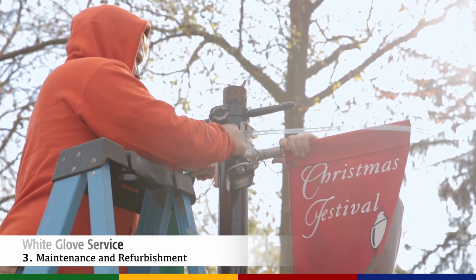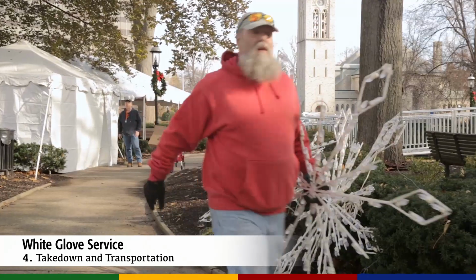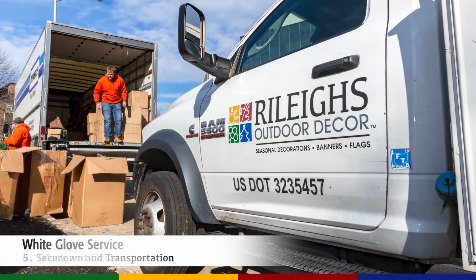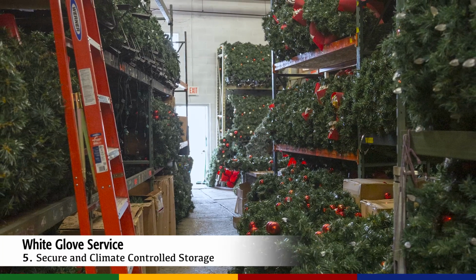Once celebrations are complete, decorations are taken down by our skilled technicians and carefully prepared for transportation to our own secured, climate-controlled warehouse.